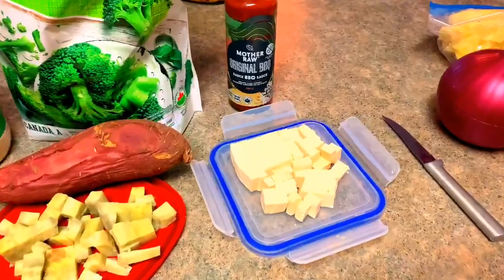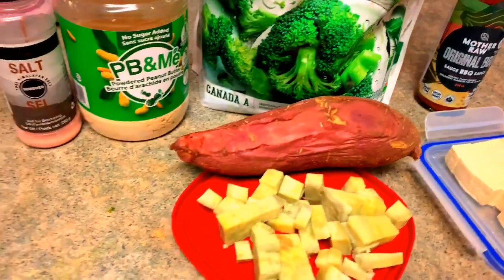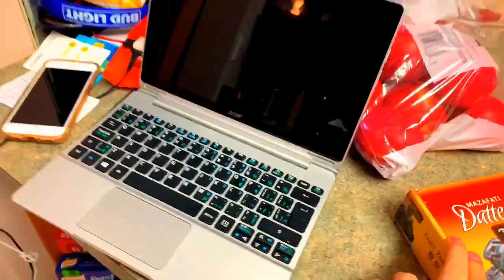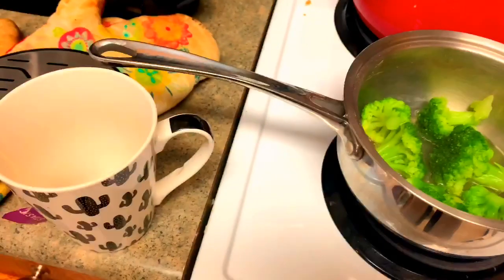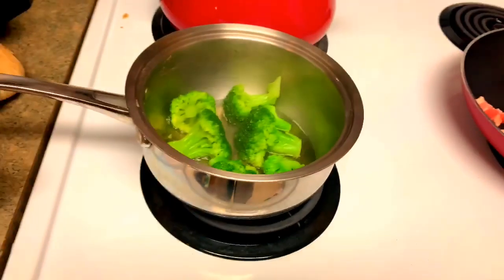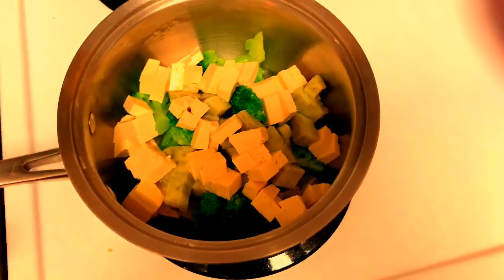We're gonna make one of my go-to dinners, which is tofu and sweet potatoes, as well as peanut butter barbecue sauce, and yes, I'm snacking on more dates and doing some more computer work during. We've got some frozen broccoli just cooked up, ignoring the bacon that my mother is cooking beside it. Added lots of soy sauce and tofu to the pot.